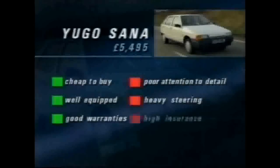The good points about the Yugo Sana are its low cost, the fact that it's well equipped and comes with a 24 months unlimited mileage warranty, as well as a 3-year anti-corrosion warranty. Working against it are poor attention to detail, that heavy steering, and also Group 4 insurance.